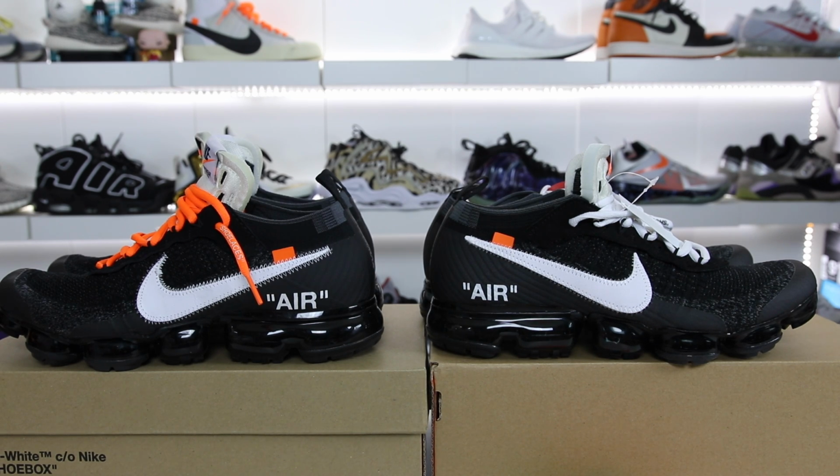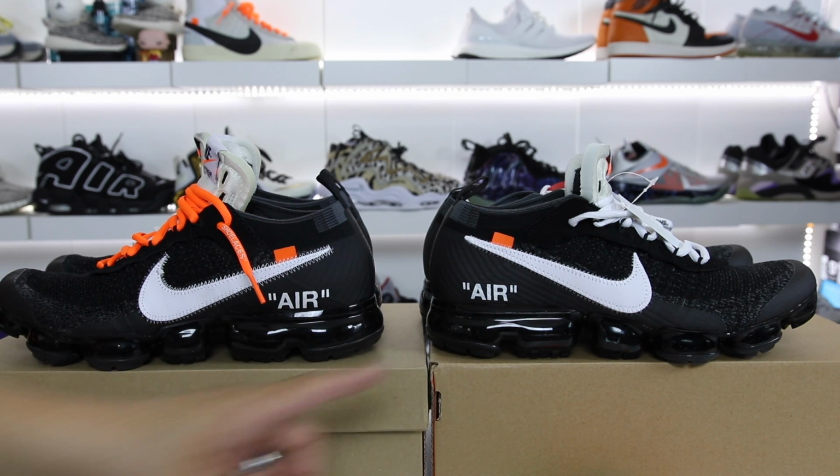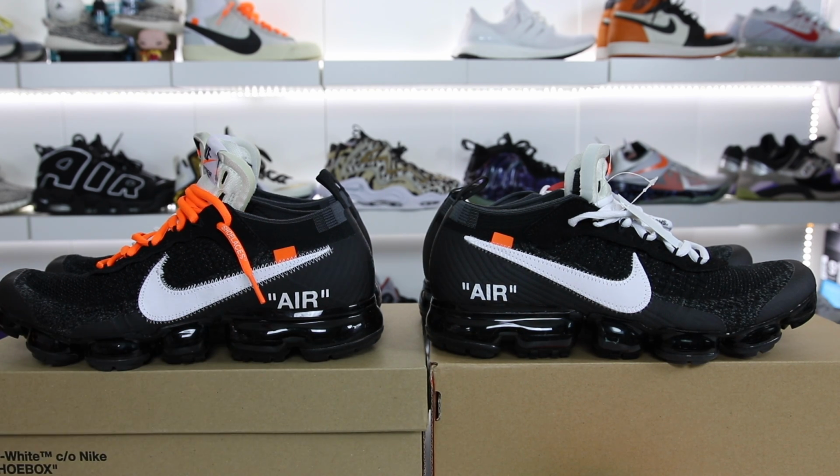I feel like nowadays they've probably improved upon some of those things, so these ones won't feel as terrible, but will they feel as good as the authentic? Who's to say? And you guys have already seen my videos on the authentic Vapormaxes. They do feel really weird on feet in general. But anyway, I don't know, man.